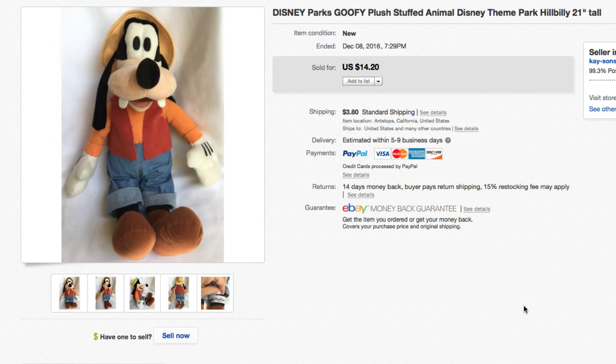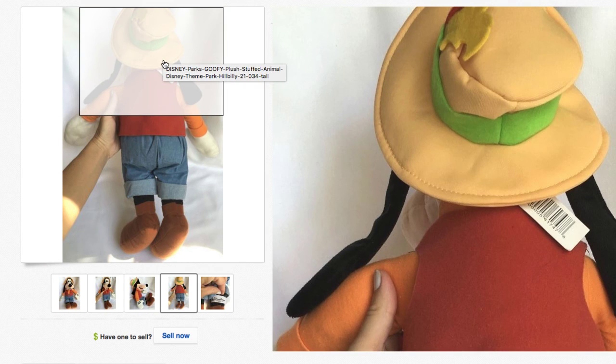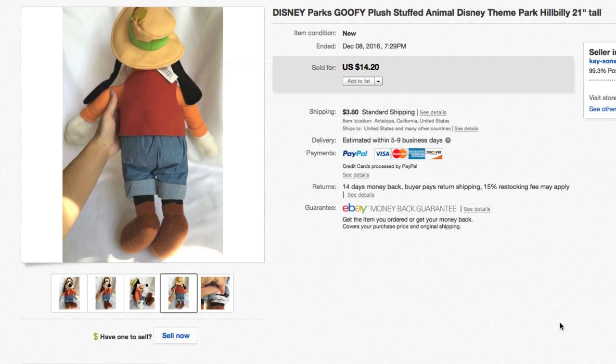Here's Disney Parks Goofy plush. He was on the taller side, as you can see compared to my hand, but he did come with the original tags. I paid $3 for him, and he sold for $14.20.